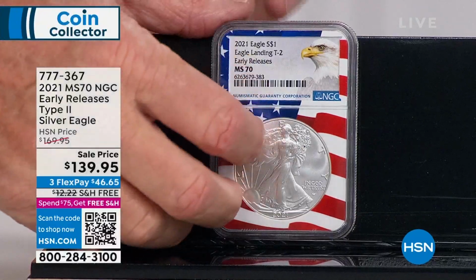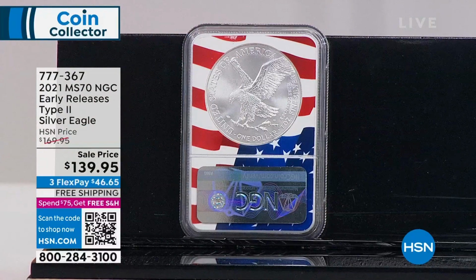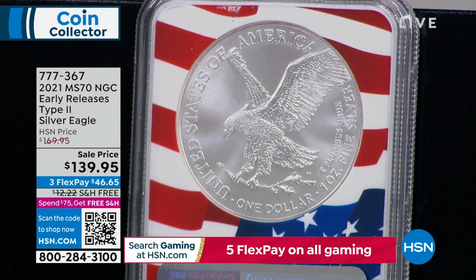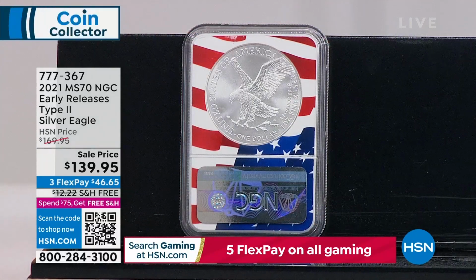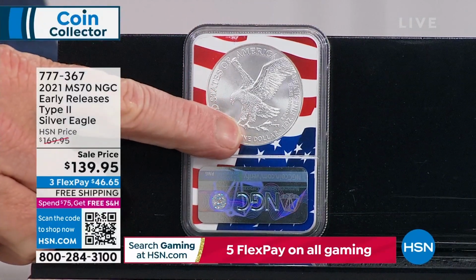This is the Type 2 design. I'm gonna flip this over. Ronald Reagan signed the Liberty Coin Act into law in 1985. So in 1986, they started making the American Silver Eagle. And it looked exactly the same from 1986 until June the 30th, 2021. And then they changed it to this coin.